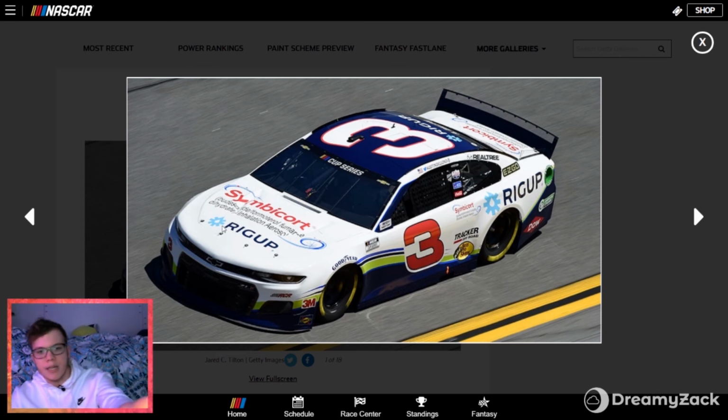I get it's because of the logo, but why put these colors with the logo? Is that their brand? I don't think so. Like, this car doesn't make any sense. This is easily the worst car of this episode. I don't like this car at all.